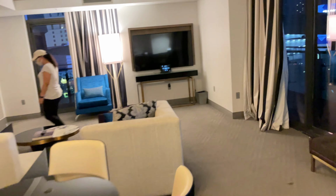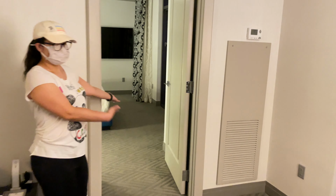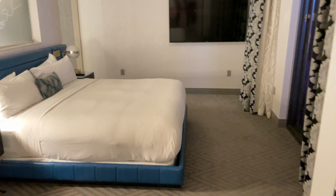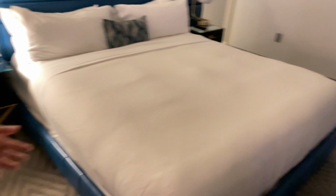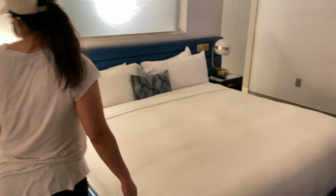Now let's go to the master bedroom. The master bedroom. That's a big bed. Would you say that's king? It's kind of short though. Is that a king size bed? It looks kind of short. I feel like you might be too long for this. Really? I think so. Okay.